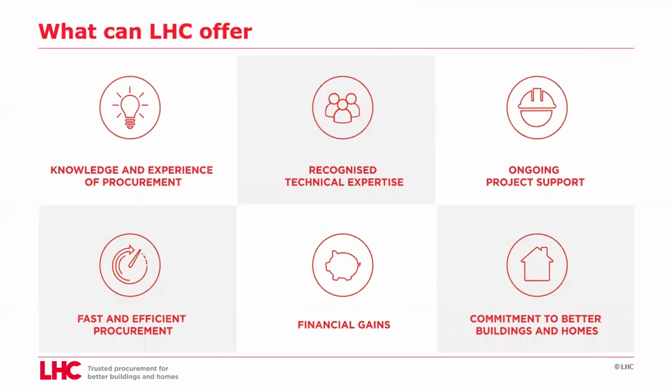The LHC are market leaders with a wealth of knowledge and experience of procurement. We have a recognised technical expertise and a central technical team who sit on various standard boards and keep fully up to date on new standards and practices. We believe strongly in providing the ongoing support needed throughout the duration of the project and are always happy to help our clients in this.